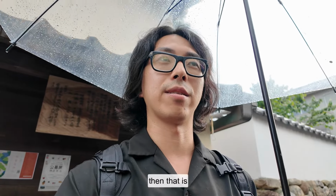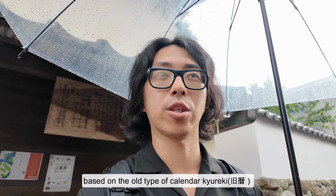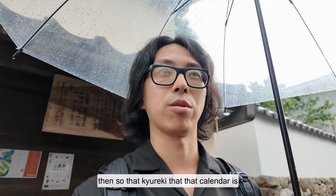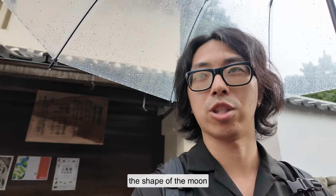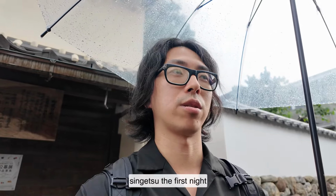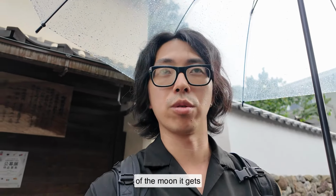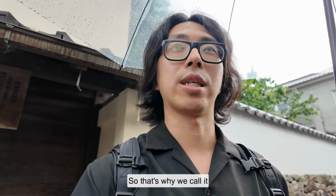And then that is because this moon watching custom has been done based on the old type of calendar, Kyureki. And then so that Kyureki, that calendar is based on the change of the shape of the moon. And usually from the Shingetsu, the first night of the moon, it gets round at the 15th night. So that's why we call it like that.